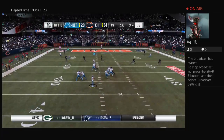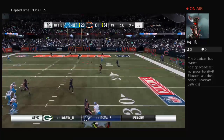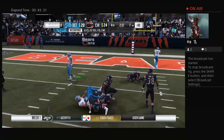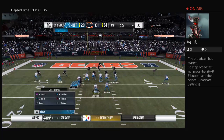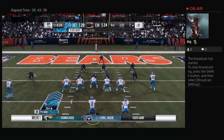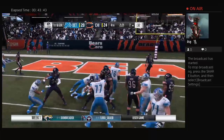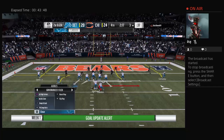On 1st and 10, Stafford. Flush to his right. He's to the 10. That is caught right at the 10-yard line. And down to the 7-yard line. That one good for 17 yards. And now they've got it 1st and goal. They'll try and run for it on 1st and goal. That gets them 3 yards closer here as it brings up 2nd and goal.